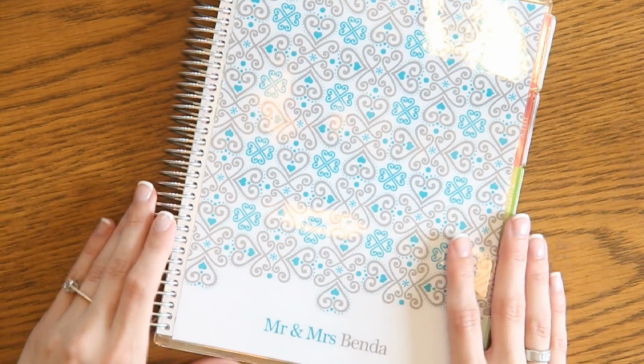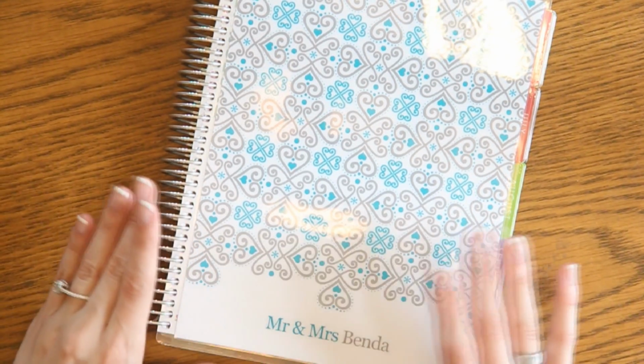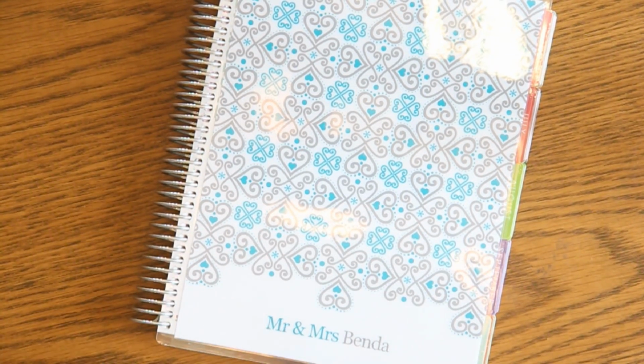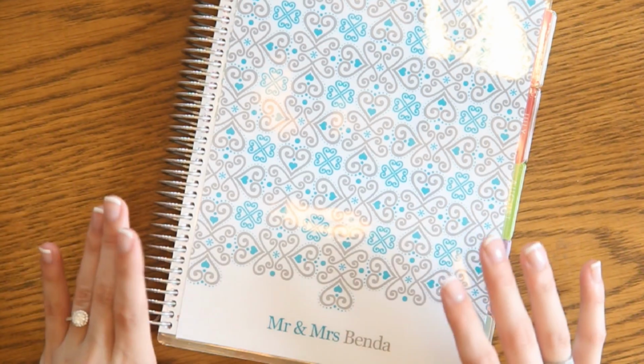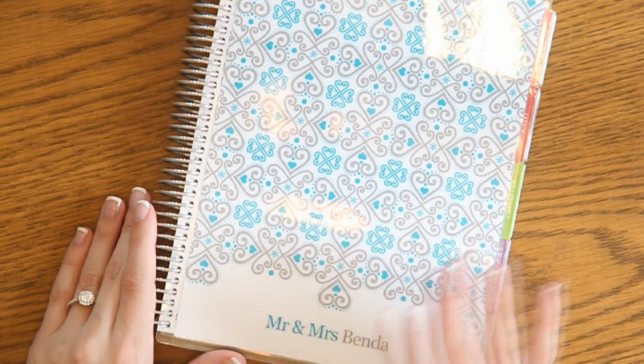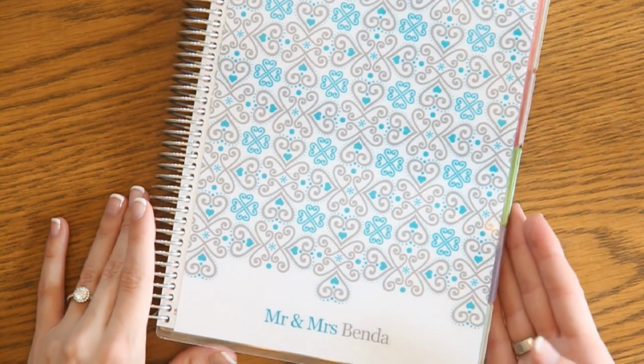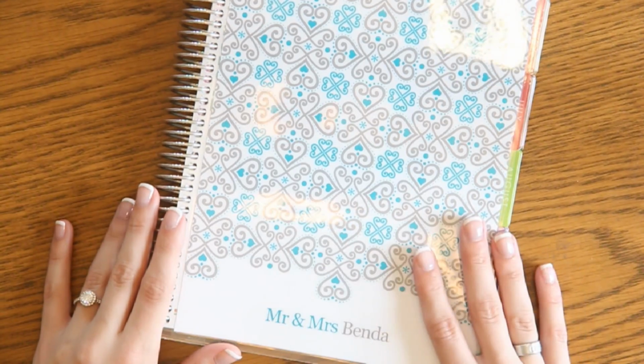I'm really happy with the way it looks and the amount that's included in it. It's a great start. If you have no idea where to start with your wedding, this is perfect. And you can add stuff to it, clip things in. Any more checklists you have can be added into it. It's just a really great tool, and I know I'm going to be really happy with it.